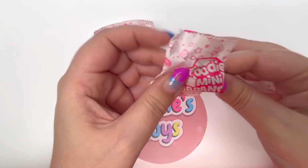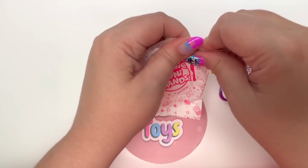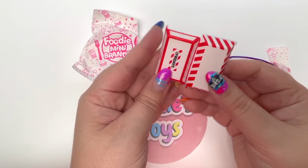I think it's gonna be the Subway soup, but I could be wrong. It is the Subway soup. And here is our very last piece from this ball. And it is the pot stickers.